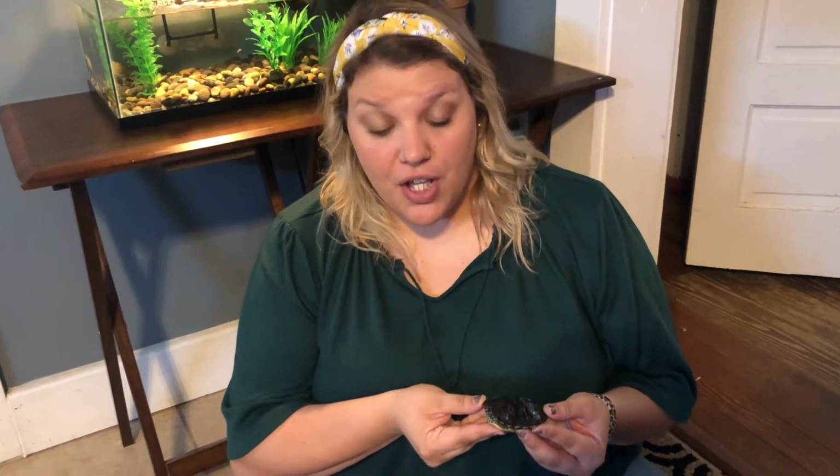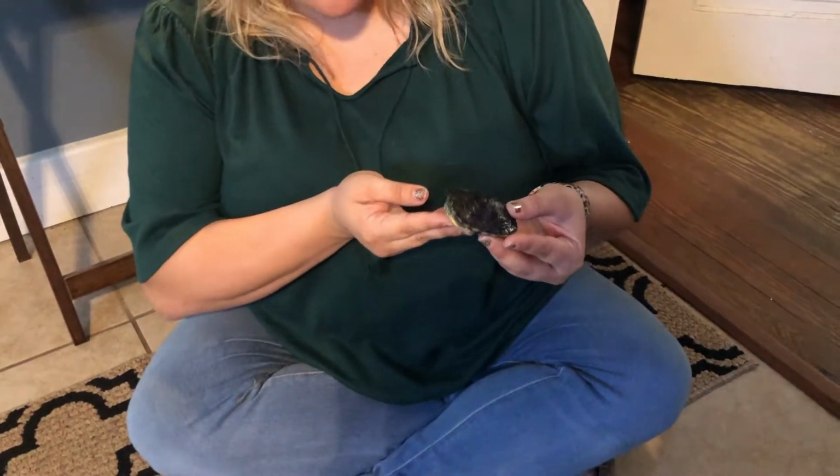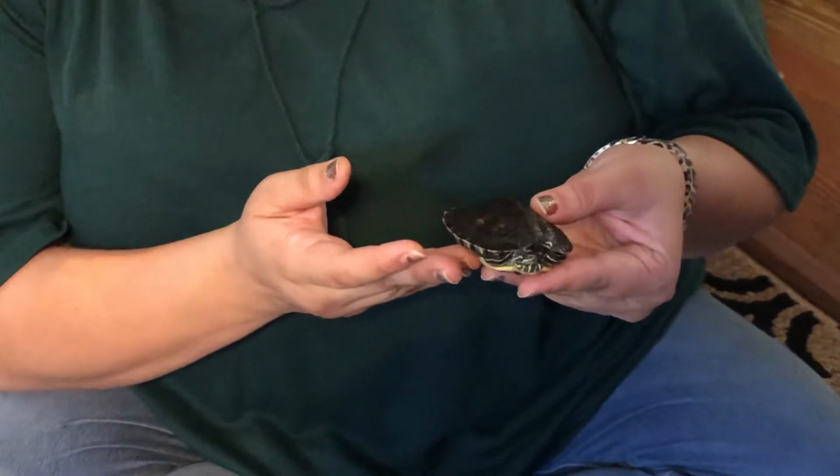Today, we're going to talk about our classroom turtles, Sheldon and Buck. Sheldon and Buck are both red-eared sliders. You can see here that Sheldon has curled up in his shell. Like most turtles, he uses his outer shell to protect himself.